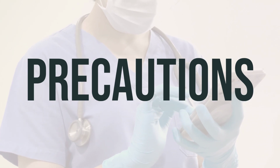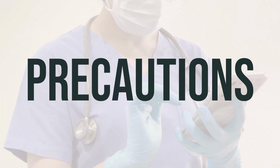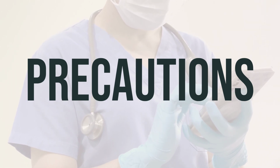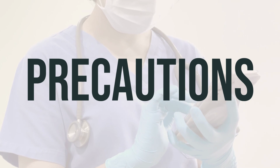Before having surgery, inform your doctor or dentist about all the products you use, including prescription drugs, non-prescription drugs, and herbal products. If you are pregnant or breastfeeding, be sure to consult with your doctor before using this medication.